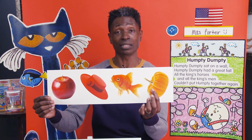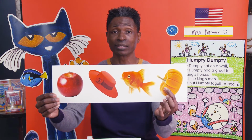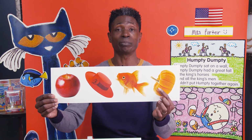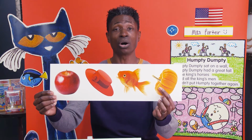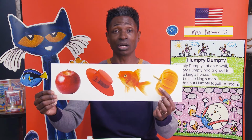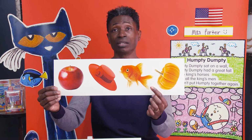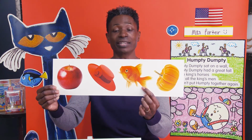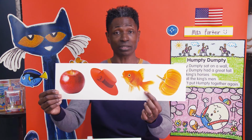And what is the color of the pumpkin, boys and girls? Can you tell me the color of the pumpkin? The color of the pumpkin is orange. Orange. The color of the goldfish is the color orange as well.